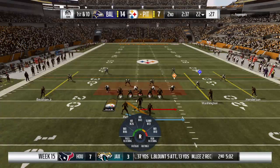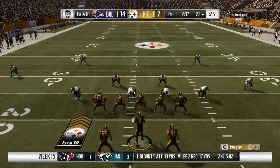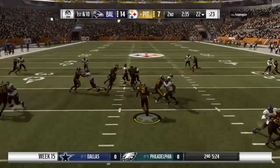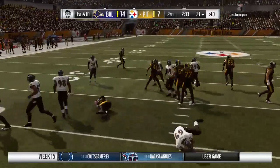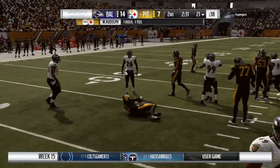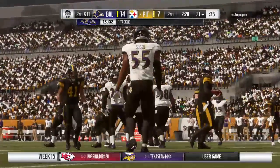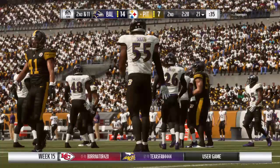Rudolph going to lead the Steelers up now 1st and 10. They'll start by running the option to the right. And he'll wind up losing yardage here back at the 21-yard line. That's going to go as a loss of a yard, and it'll be 2nd down.